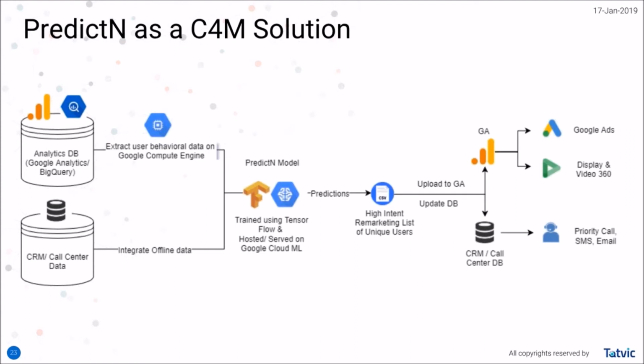The predictions are usually a high intent remarketing list of unique users, which we can send to GA. From GA, we can run your remarketing campaigns. If it is a call center or a lead scoring process, we will send this data back to your CRM database, from where it can be sent to your call centers saying this lead has higher priority, and you should call them so that they can convert or do a transaction with a higher probability than others, right?